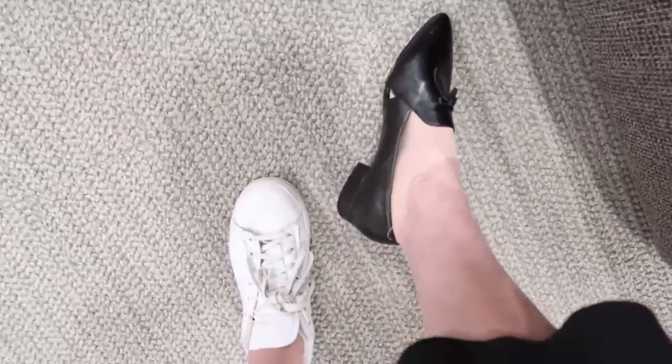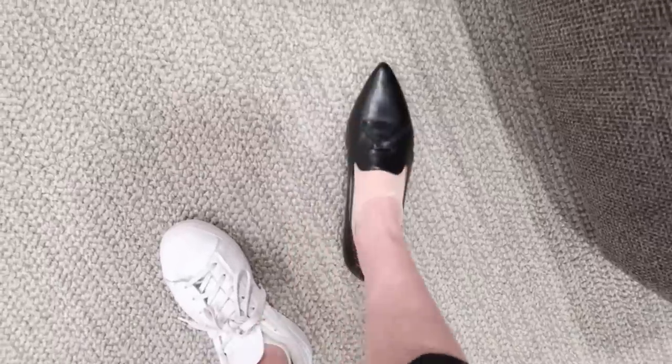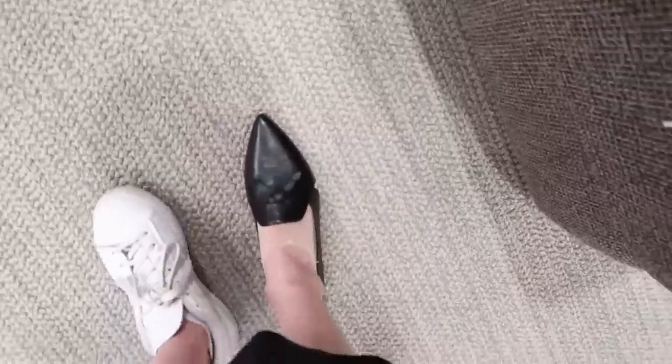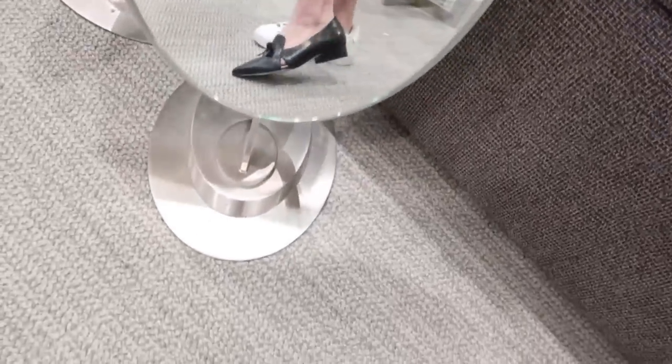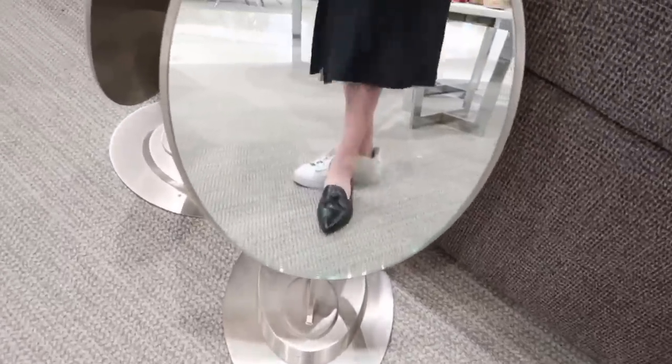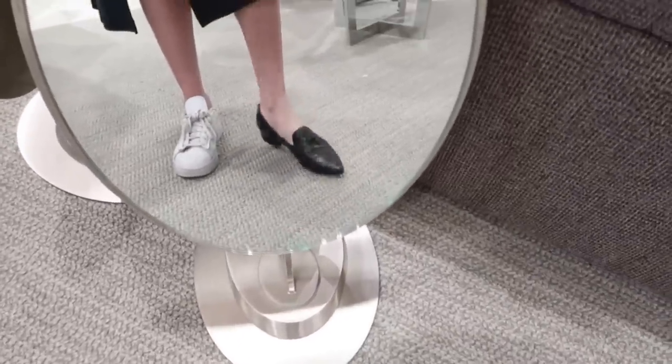Ooh, I like these ones. I feel that I need to size down. Again, these ones are leather. This will look amazing with jeans, and probably skirts. I like that they have the pointy toe.